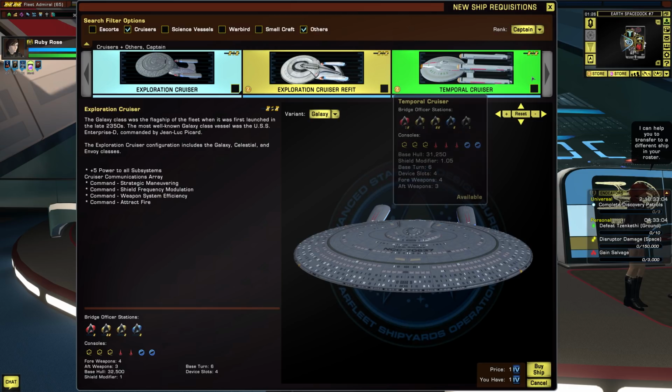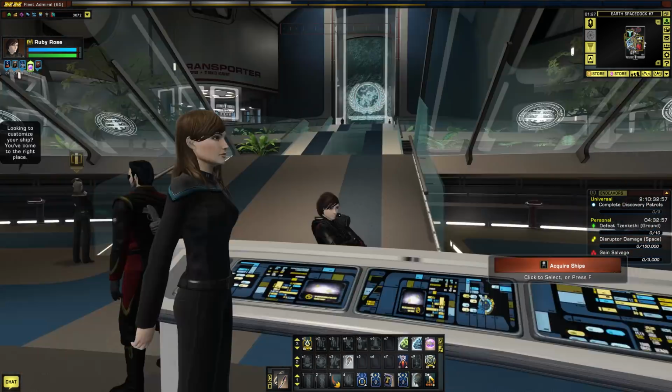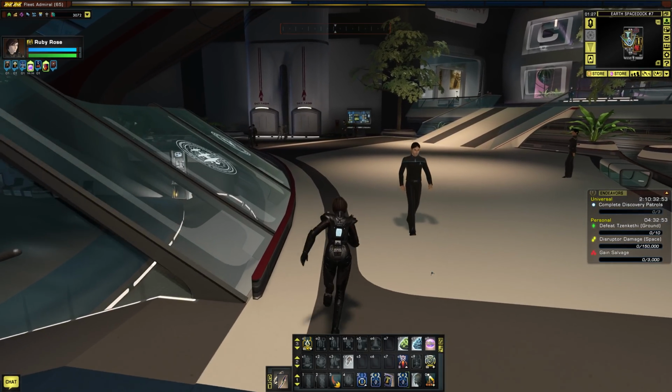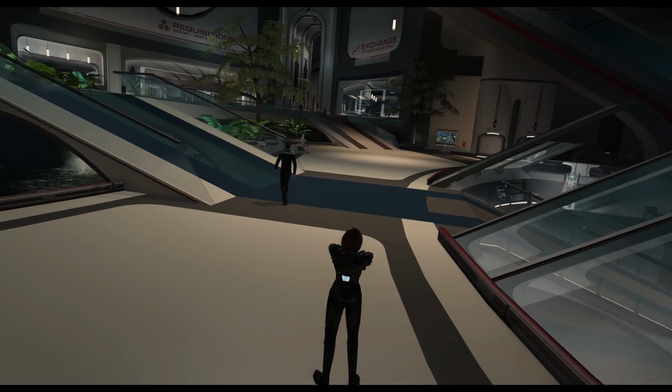I don't know what it's under here. Maybe... I think it's one of those ships maybe you have to... I don't know. I forget how you get it in the game. But anyway, you know what I'm talking about. The Enterprise C should be here too.